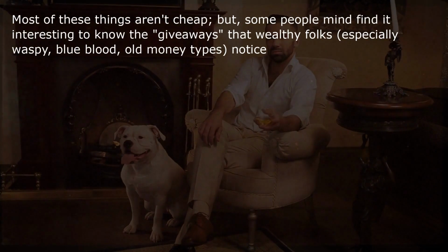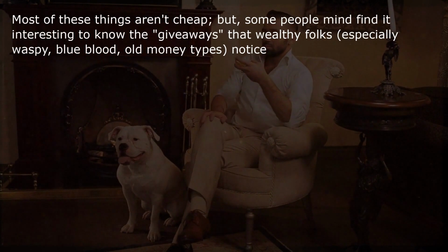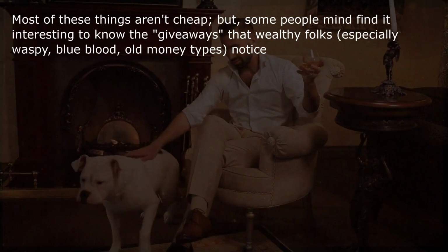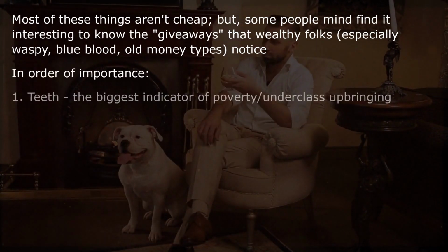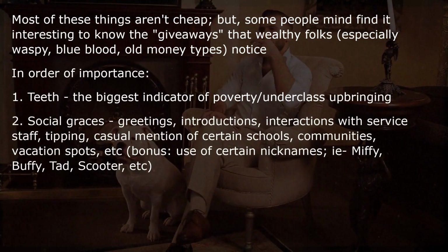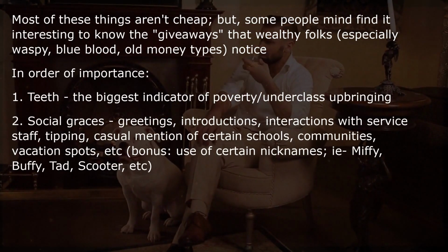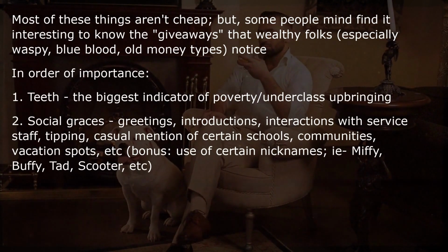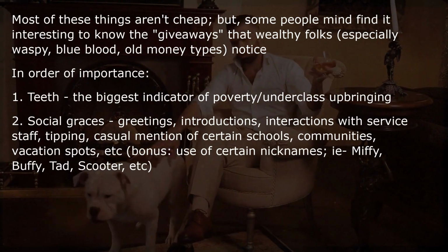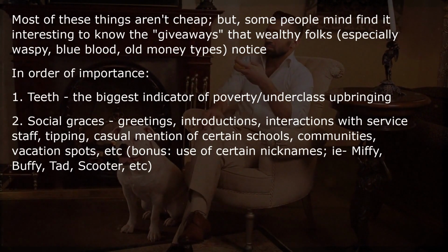Most of these things aren't cheap, but some people might find it interesting to know the giveaways that wealthy folks, especially WASPy, blue blood, old money types, notice. In order of importance. 1. Teeth, the biggest indicator of poverty/underclass upbringing. 2. Social graces: greetings, introductions, interactions with service staff, tipping, casual mention of certain schools, communities, vacation spots, etc. Bonus: use of certain nicknames, i.e. Miffy, Buffy, Tat, Scooter, etc.